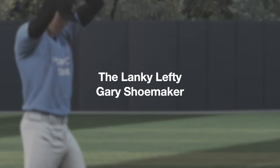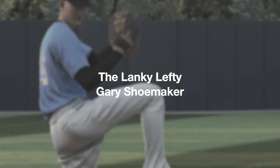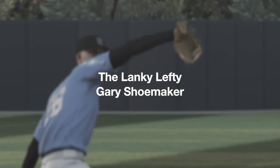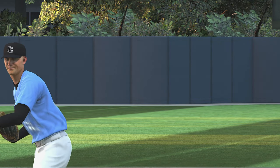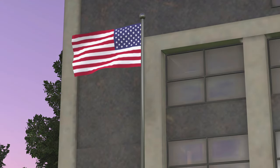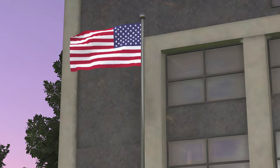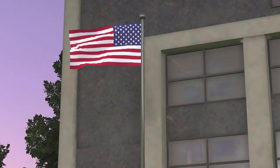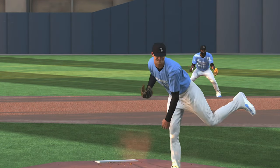This is Gary Shoemaker, one of the hardest throwing prep prospects in all of America. He's like 6'7", 6'8". They call him the Lanky Lefty. The kid's got a lot of potential. To sum up what kind of prospect he is, let me read you the opening sentence of Baseball America's scouting report on him. All gas, no brakes.